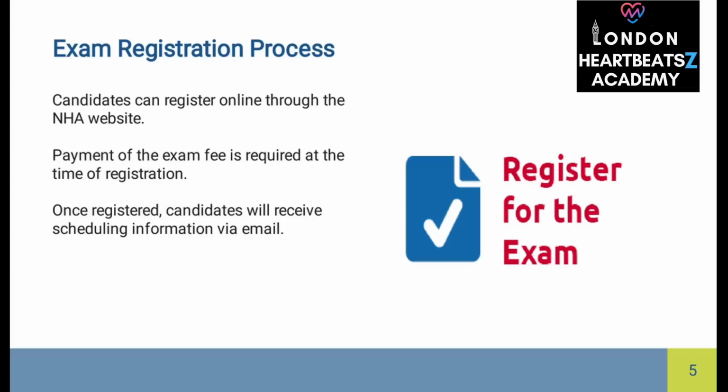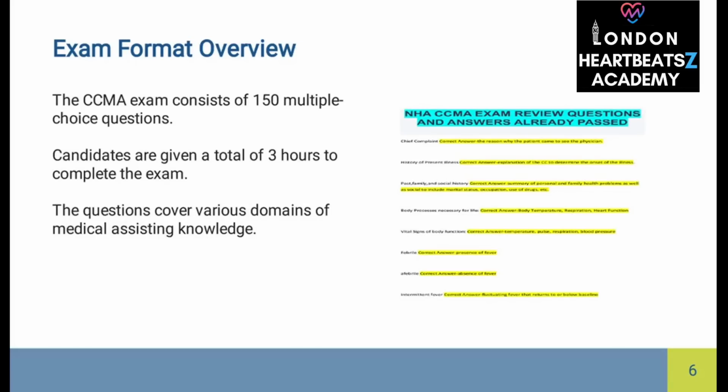3 hours for 150 questions. Yep, that's quick math. A little over a minute per question. Okay, can't spend too much time daydreaming. Exactly. That's why practicing with timed mock exams is crucial. It helps you get comfortable with that pacing and avoid that last-minute panic. Definitely. All right, so we've got these 150 multiple choice questions, but what topics do they actually cover?